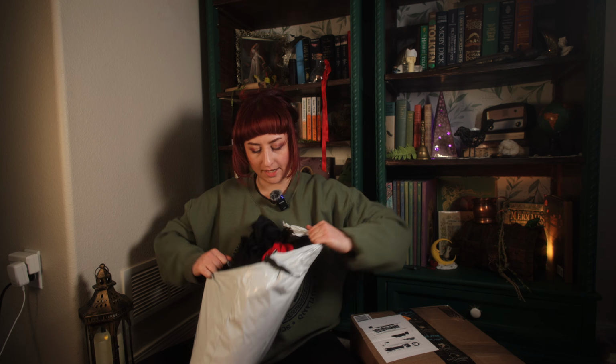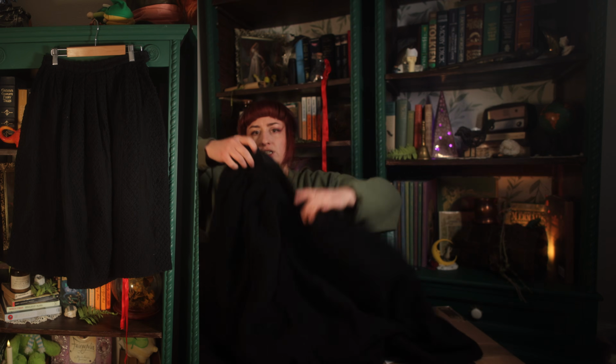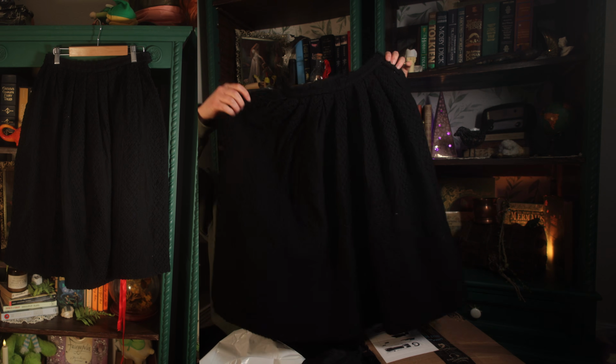Ooh, I see some bright red. Ooh, pop. Let's do the black first. That's on top. Ooh, this is kind of cool. What is this? This is very vintage. So this is some sort of a knit skirt. Ooh, she is an A-line pleated skirt. Very small. The waist seems pretty small, but very thick.